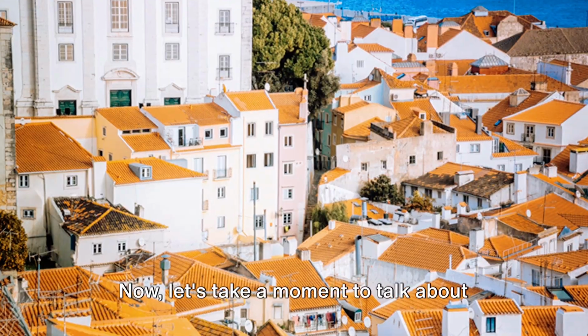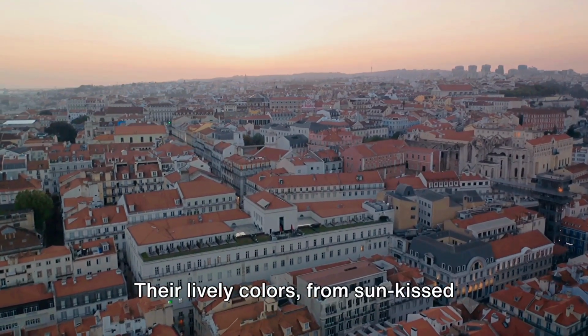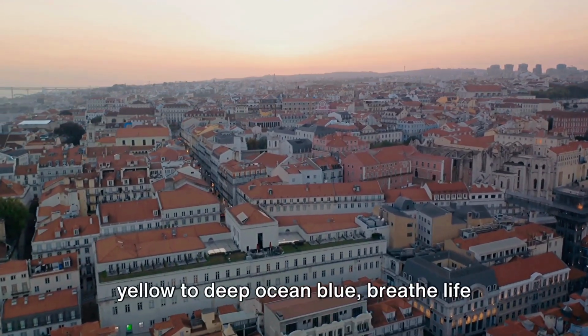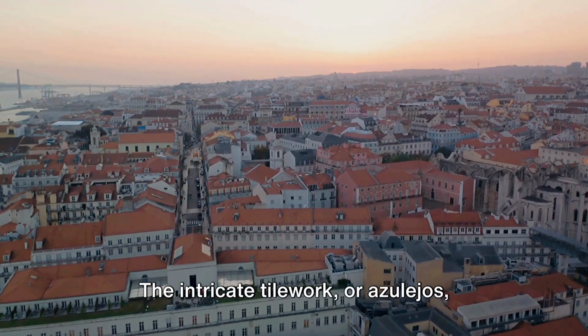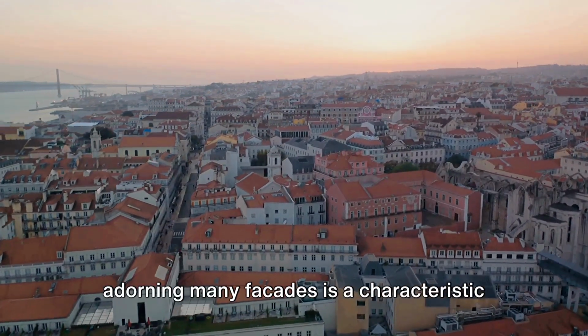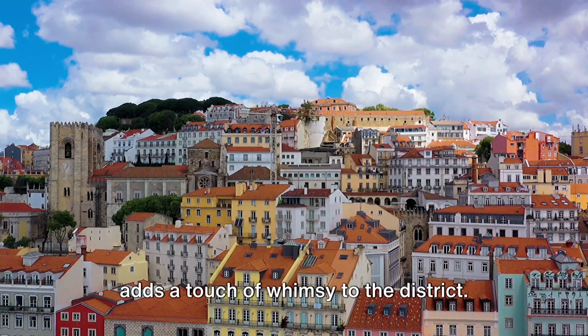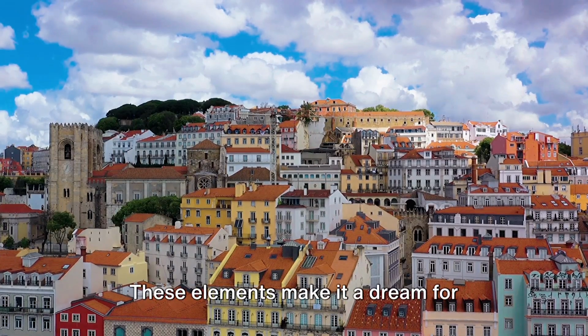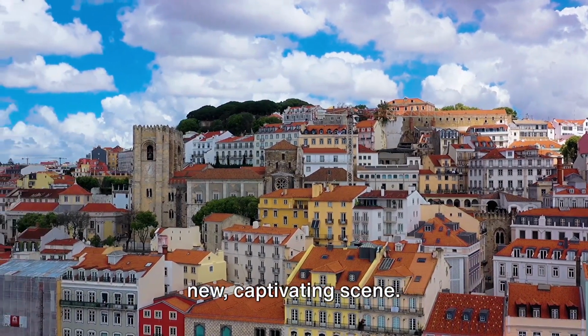Now let's take a moment to talk about the vibrant buildings that line these streets. Their lively colors, from sun-kissed yellow to deep ocean blue, breathe life into the old stones. The intricate tilework, or azulejos, adorning many facades, is a characteristic feature of Portuguese architecture and adds a touch of whimsy to the district. These elements make it a dream for photographers, as every corner unveils a new, captivating scene.